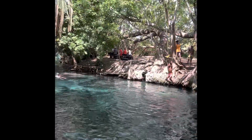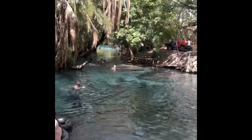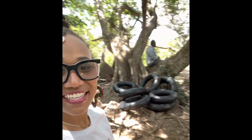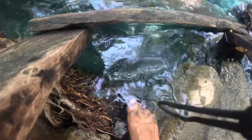You tell it's not gonna fall in the water. So we are at Kikuletwa Hot Springs. I was really interested to see how hot the spring was, so I decided to put my feet in it a little bit. It wasn't hot at all.